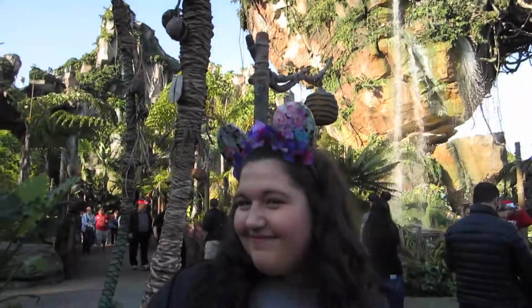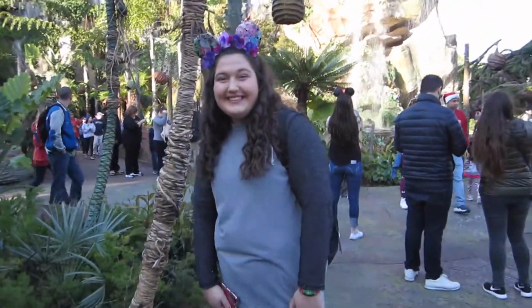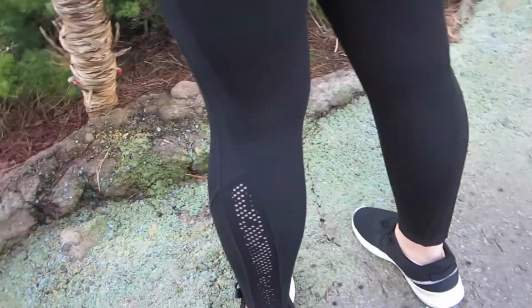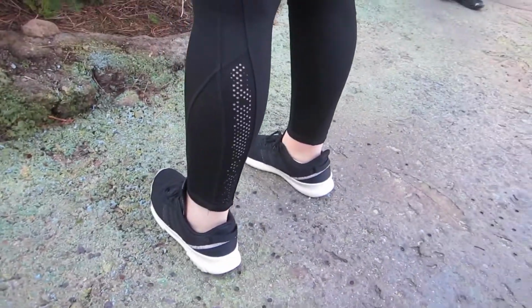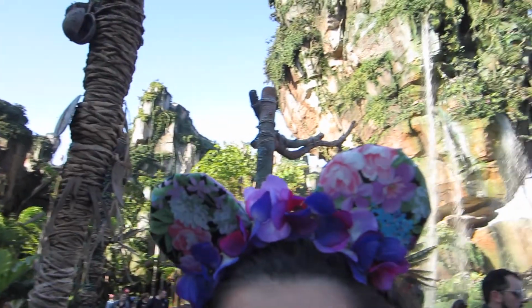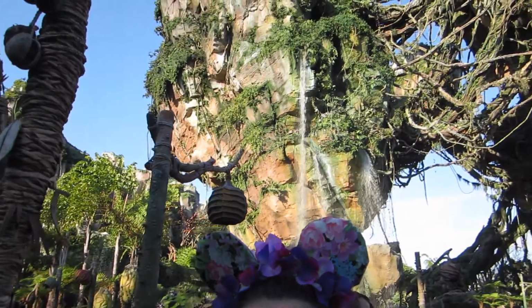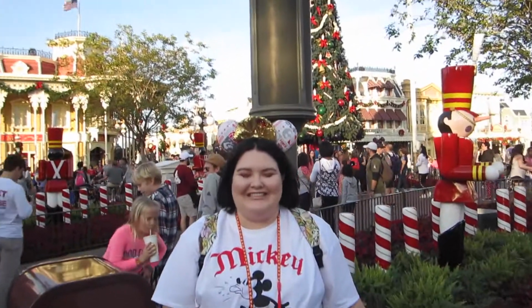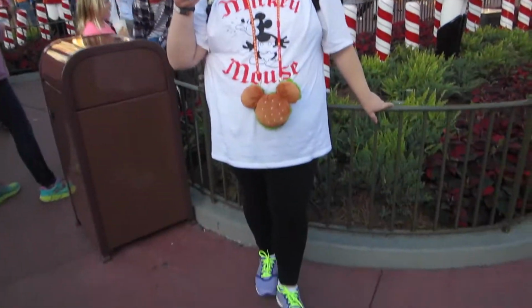And yeah, so now for Lauren's outfit, she was wearing this gray t-shirt that says Hope, her black Adidas tennis shoes with a gray cardigan, then she was wearing these black leggings, and she actually made her ears, and they're like Pandora inspired, and then her backpack is this Nike black backpack with a Baymax keychain. So cute. Bailey's outfit is very cute as well.